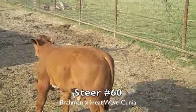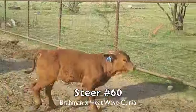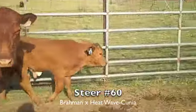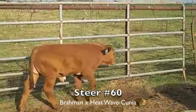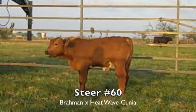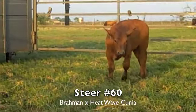Boy, this calf's good on the move, pretty fronted, big butt, big top, big boned. I mean, he's the kind. He will definitely be a player next winter/spring at Houston, San Antonio. Nice Brahman steer. Again, this steer is a full brother to lot number 54, and obviously he's in the same cell.